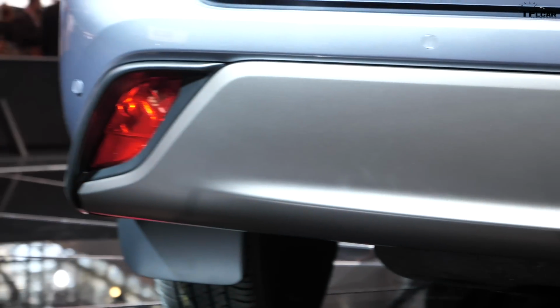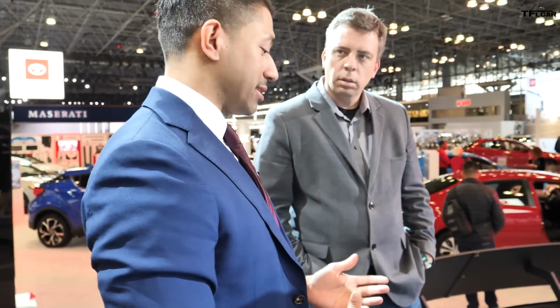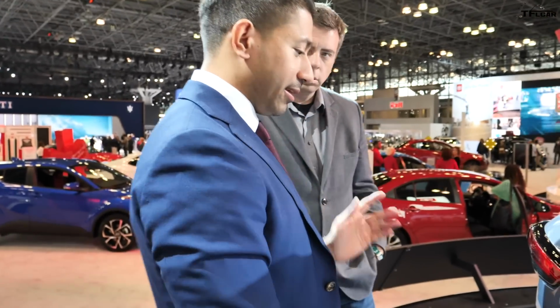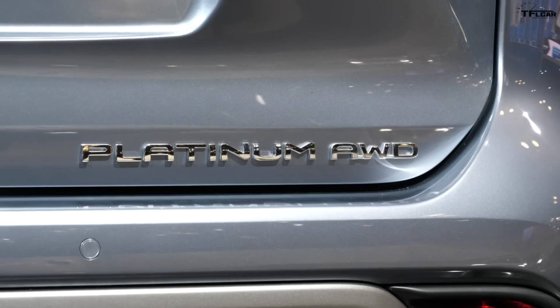And lastly, I want to point out we've added hands-free power back door on our Limited and Platinum grade. So now all you've got to do is swipe your foot and then the lift gate opens up. Okay, so functionality and style, I guess. Exactly, right? We wanted to give the best of both worlds.